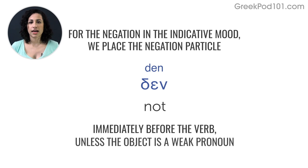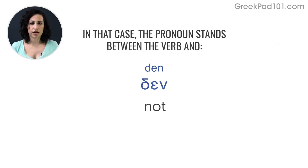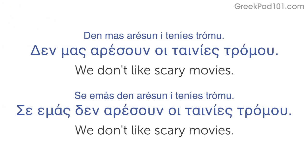For the negation in the indicative mood, we place the negation particle δεν, meaning not, immediately before the verb, unless the object is a weak pronoun. In that case, the pronoun stands between the verb and δεν. Two examples are, δεν μας αρέσουν οι ταινίες τρόμου. We don't like scary movies. Σε εμάς δεν αρέσουν οι ταινίες τρόμου. We don't like scary movies.